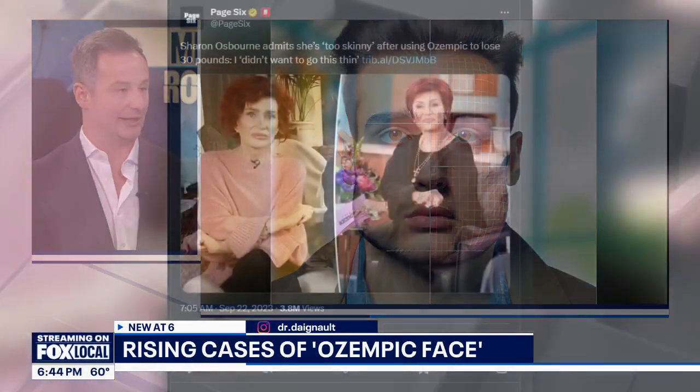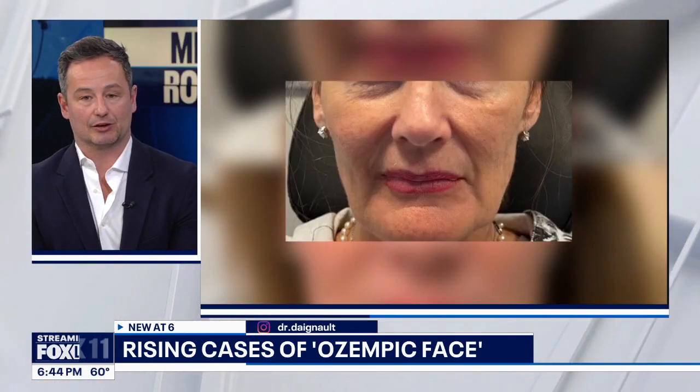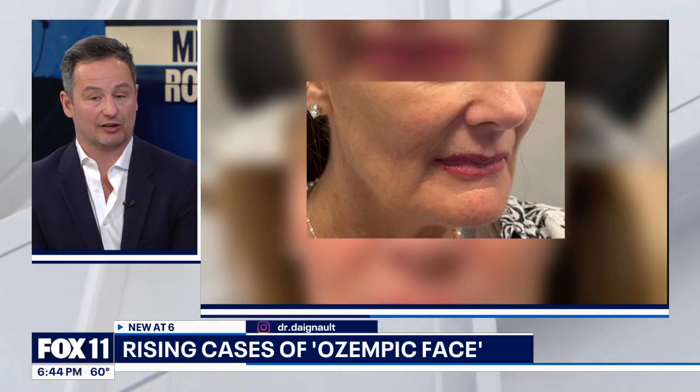Because if you start losing more than 2 pounds a week, that's too rapid, and your body's not going to be able to keep up. You're going to see the sagginess and the loss of volume. We were just looking at an AI image. This is a real image of Sharon Osbourne. What happened here? This is just the loss of the volume. It was probably the typical protocol where it just happened too fast.